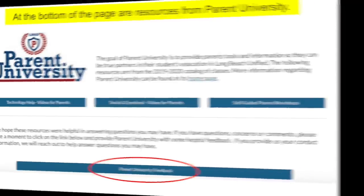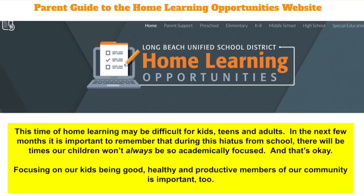This time of home learning may be difficult for our kids, for our teens, and for our adults. In the next few months, it is important to remember that during this hiatus from school, there will be times when our children won't always be so academically focused. And focusing on being good, healthy, productive members of our community is important too.